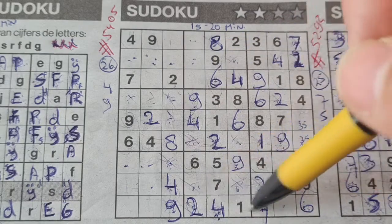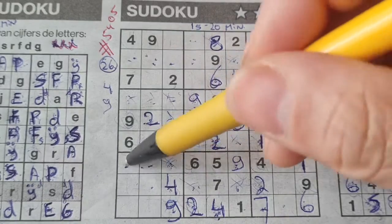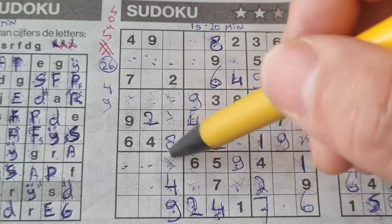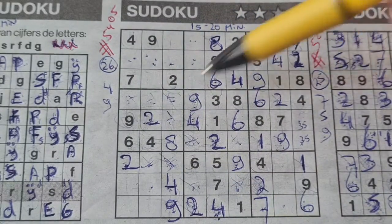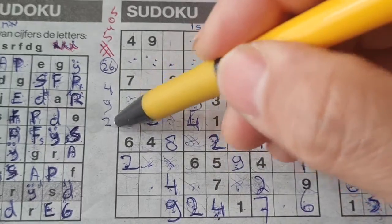The 2 in this row, last row, the 2 in the row above. So in that row, only 3 places left for the 2 should be here, here, or there. We see a 2 in this third column, no 2 there. Here, 2 in the second column, so no 2 there. So the only place left for the 2 should be there. And all the 2s are used, I can see. This is number 3, number 2.